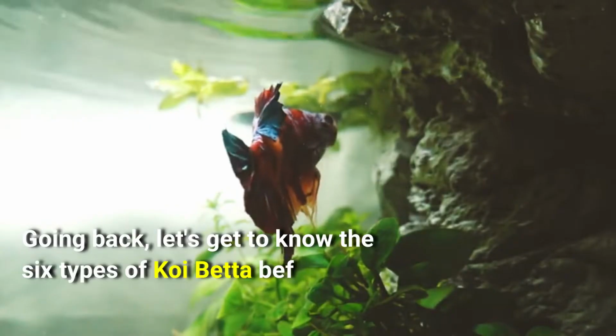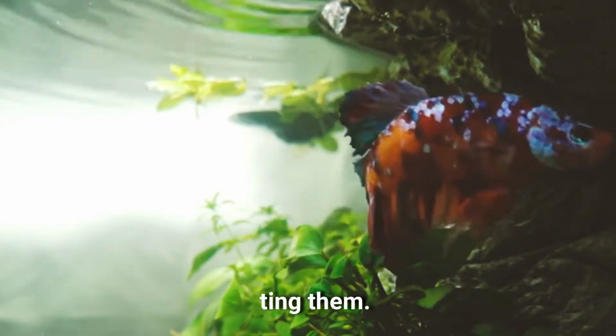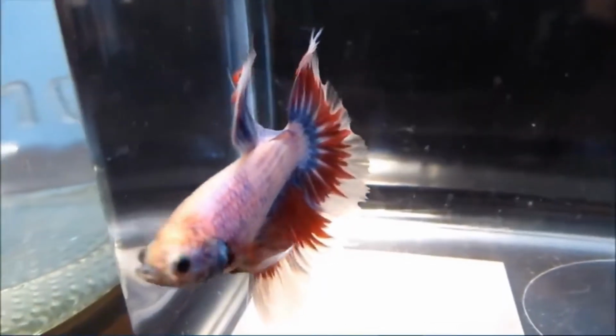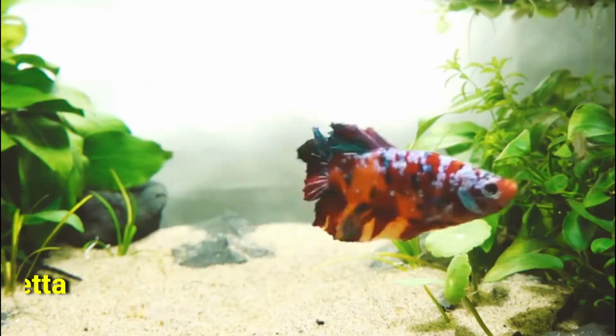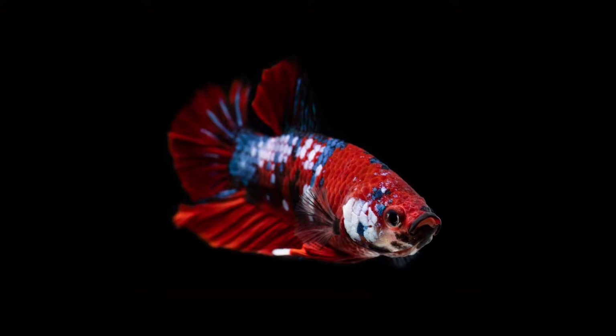Going back, let's get to know the 6 types of koi betta before going into the ABCs about petting them. First on the list is the fancy koi betta. A fancy marble betta is a fish with at least 3 distinct hues. Second is the galaxy koi. The most prevalent kind is a galaxy koi betta.